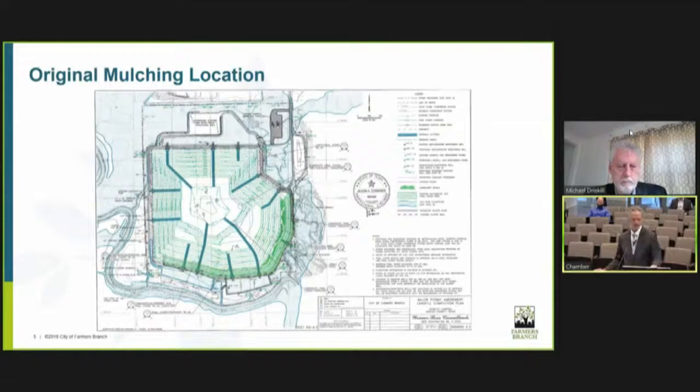But the area up north, it says wood waste processing. That would be the location we first talked about. That's the one to construct that. It's about $300,000 if you just had a third party do it alone.